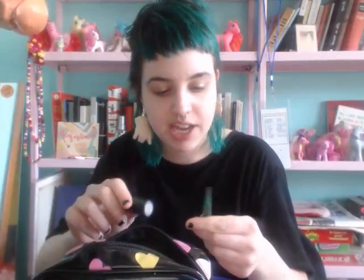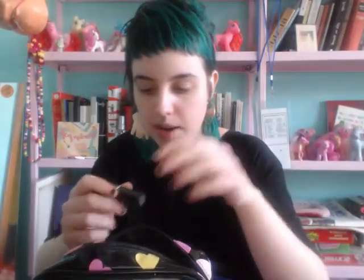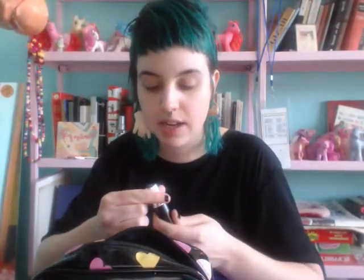And then the last thing in my makeup bag, aside from a pair of tweezers, is this MAC matte lipstick that I just bought in smoked purple, and it's super nice. I really like wearing it. It's a really nice deep purple color. So I'm going to put all of my makeup that was currently in my makeup bag back into my makeup bag, and then I will show you some more stuff.